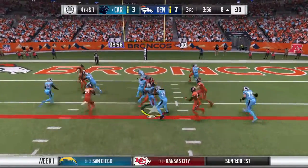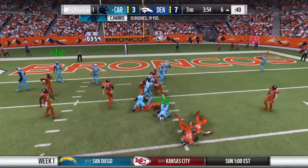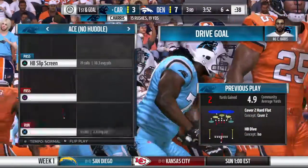They'll give it to him right up the gut. Come on, bro. Nice job. He gets the first down yardage he needs before he's brought down at the 6.